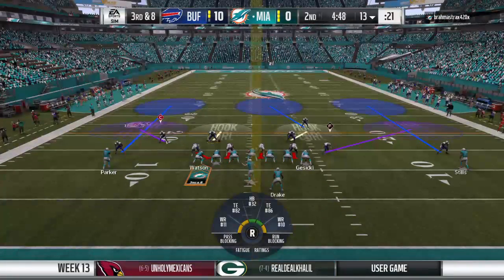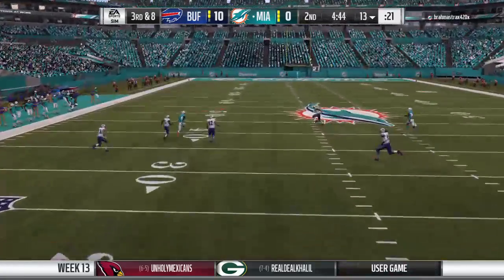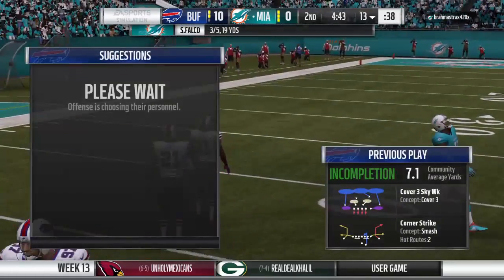All right, now, lock it 56. Lock it. They'll look to throw here. He's going to walk one deep left side here. And a shot taken on third down, unsuccessful.